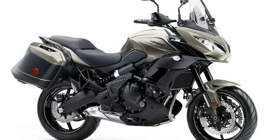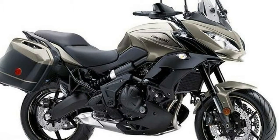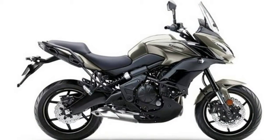Slim, upright riding position offers a high level of comfort and nimble handling. Windscreen with 2 inches of tool-free adjustment adds comfort for highway cruising.